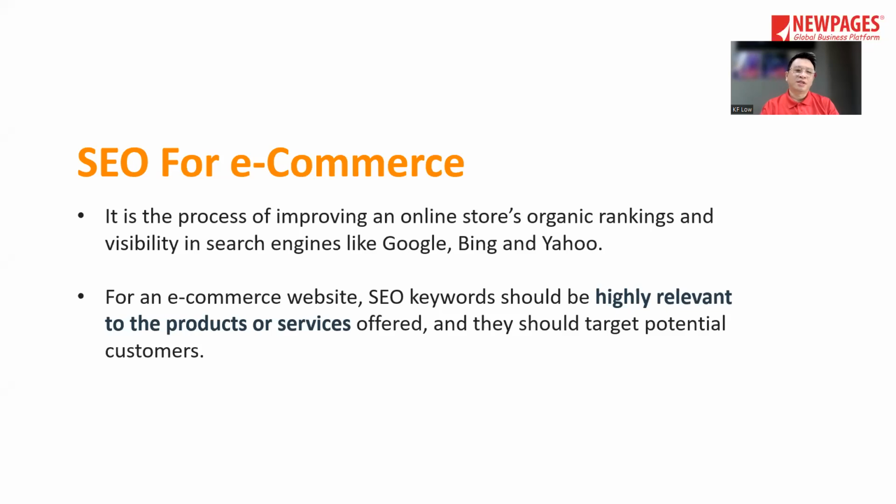Before I begin, let me introduce SEO for e-commerce. What I really need to re-emphasize is the definition of SEO, which is organic. SEO organic is not immediate, because we receive a lot of feedback from clients pertaining to the timeline. So just to share with you all again, it is the process of improving an online store's organic ranking and visibility in search engines like Google, Bing, and Yahoo. For an e-commerce website, SEO keywords should be highly relevant to the products or services that you are offering, and they should target your potential customers.